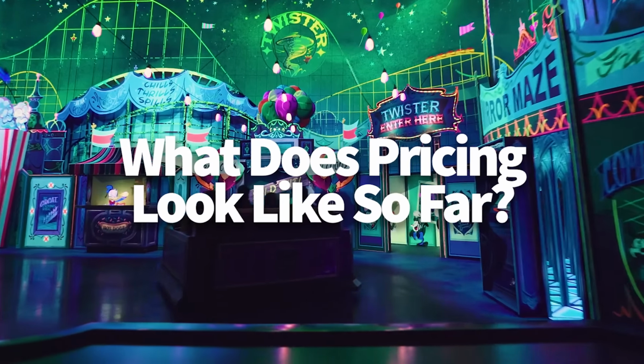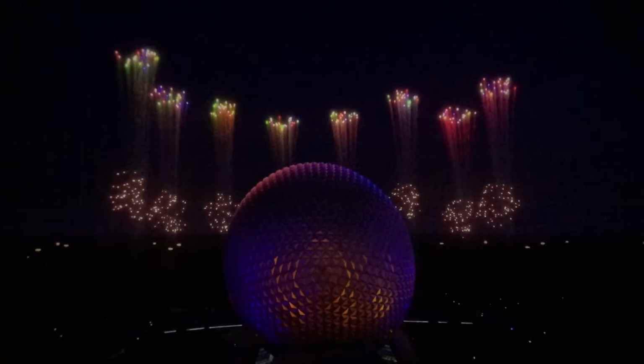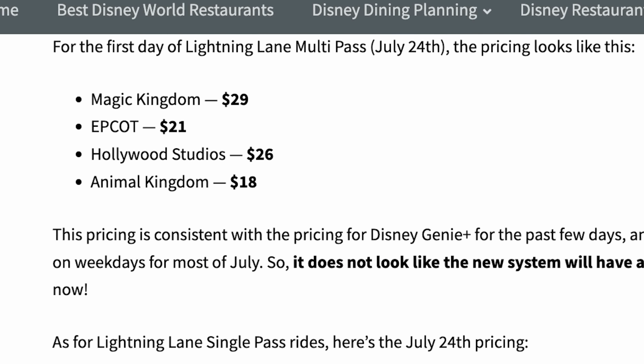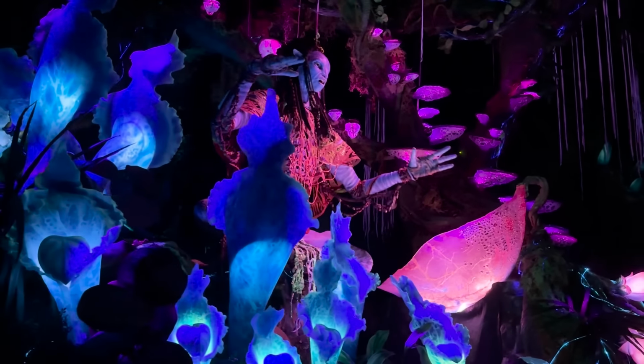So what does pricing look like so far? All right, how much are these newfangled Lightning Lanes going to set you back? Honestly, pricing looks about the same as before. Here's what pricing looked like for multi-passes. So just like we're already used to, Animal Kingdom's prices are cheapest, Magic Kingdom's are highest, and Epcot and Hollywood Studios are somewhere smack dab in the middle.